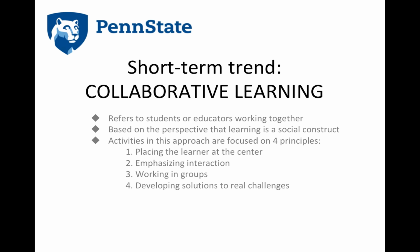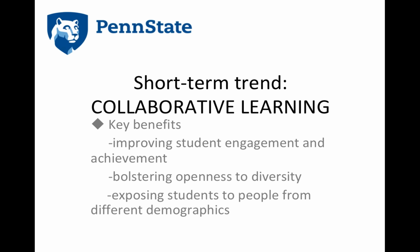It refers to students or educators working together, and this is based on the perspective that learning is a social construct. Activities in this approach are focused on four principles: placing the learner at the center, emphasizing interaction, working in groups, and developing solutions to real challenges. The key benefits of collaborative learning include improving student engagement and achievement. This could in part be attributed to the fact that learning becomes a part of their social interaction because group work as well as activities are encouraged.